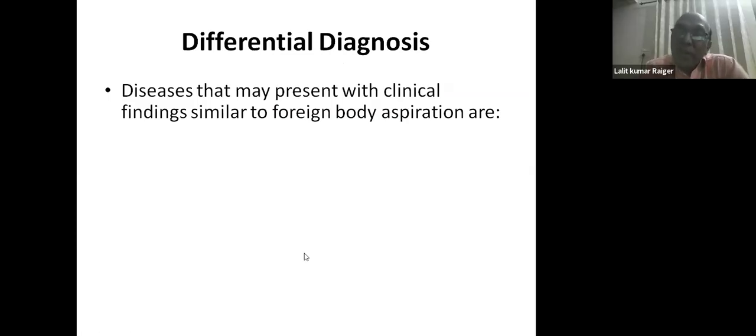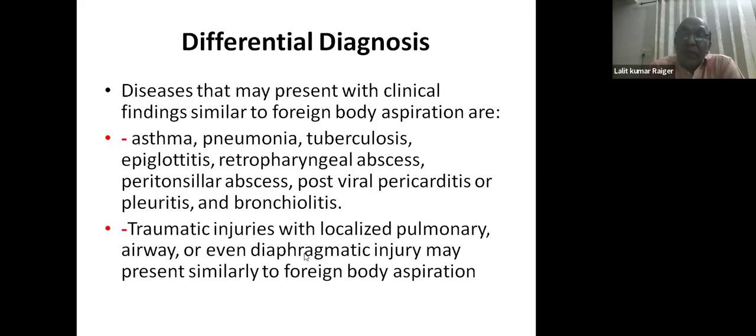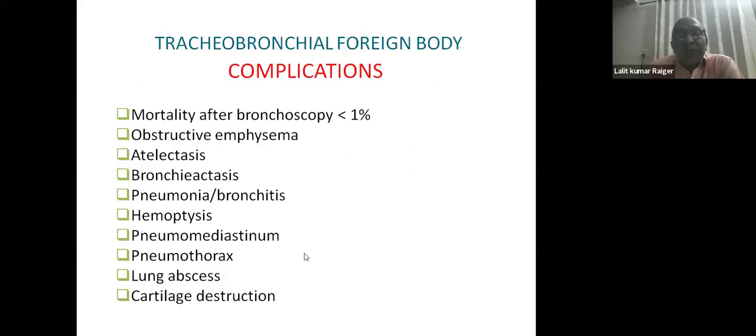Whenever the patient presents with difficulty in breathing and cough, a differential diagnosis has to be made. I have witnessed one patient who was treated for tuberculosis for 6 months in the periphery. When the patient did not get relieved, the parents came to our hospital, an X-ray was taken, and there was a nail that had been remaining there for the last 6 months. Bronchoscopy was done, and that metallic nail was removed. There may be traumatic injury with localized pulmonary airway or even diaphragmatic injury that may present similarly to foreign body aspiration. Complications can occur, but they are fewer with a safe hand.